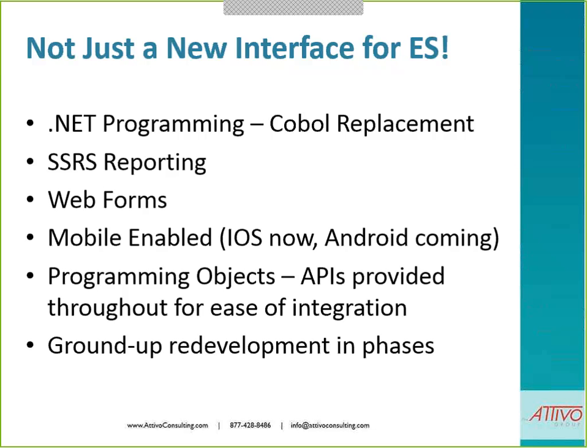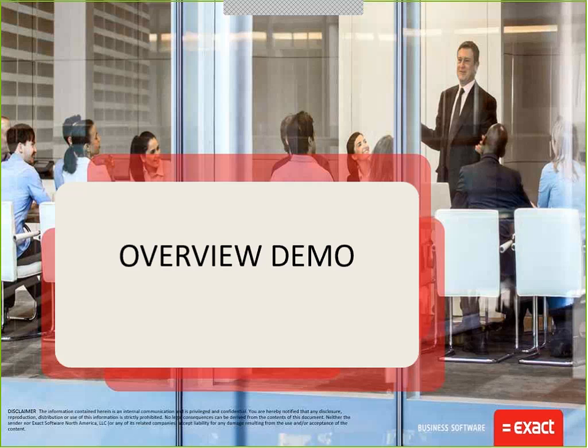This is all happening in phases. There was 10.0 that was released on June 30th, 2014, 10.1 on 12/31 of 2014, and 10.2. They've committed to releasing a new point release every 6 months with more development having been completed, and it's well down the road, as you're going to see. And 10.2 was just released June 30th, 2015. So now if I can switch gears for a moment.